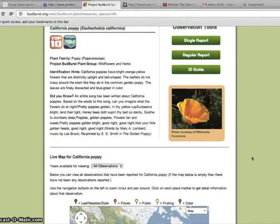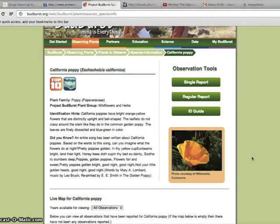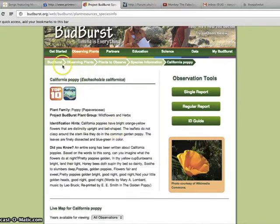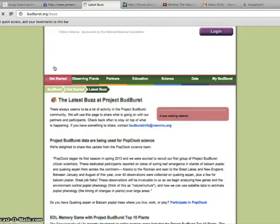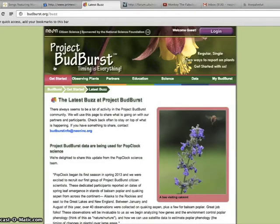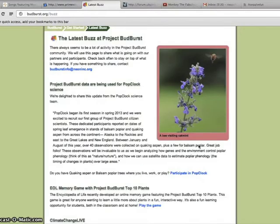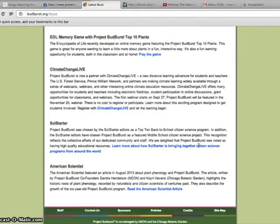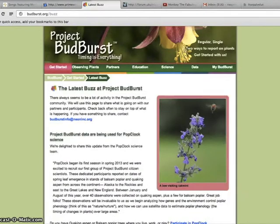So it's a very nice site, and I find lots of interesting details about different plants from it. So, latest buzz, what's happening? Budburst, pop clock science, bee visiting catmint. So there's lots of stuff in there for kids as well.